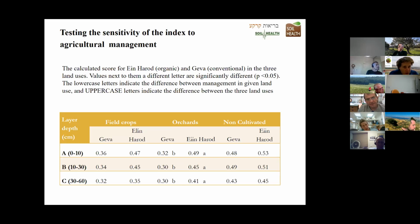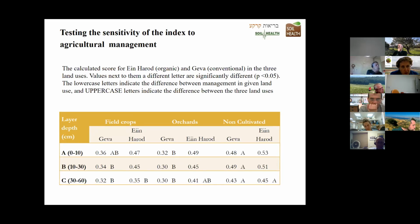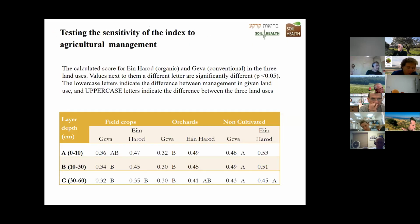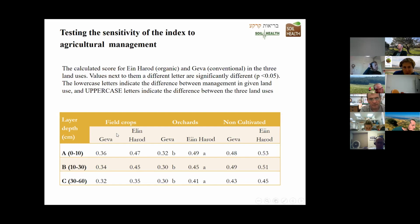Since we are not finished yet with the analysis of the validation sampling, we test it in this index. As I remind you, we developed it on land use, and we test how it's affected by land management. The lowercase letters represent a significant effect between the managements in this case.